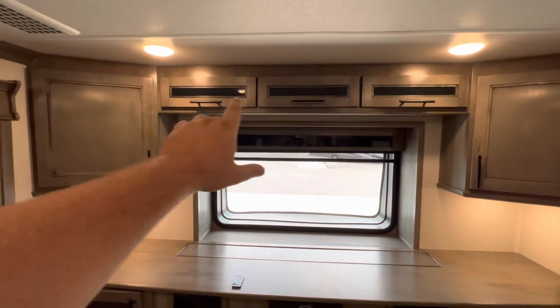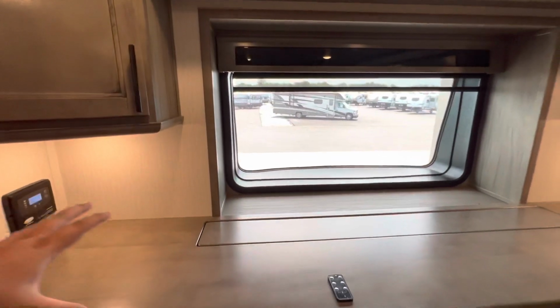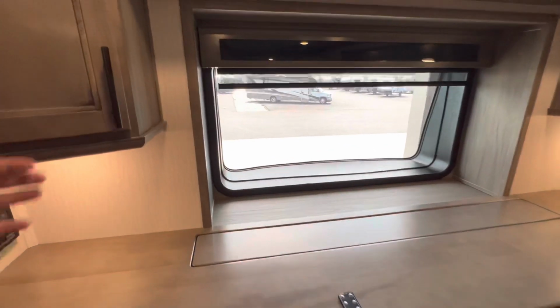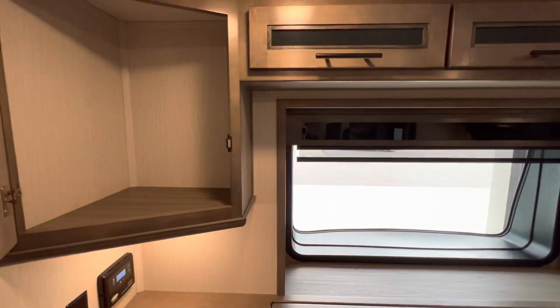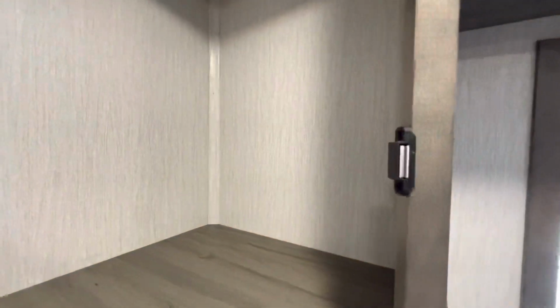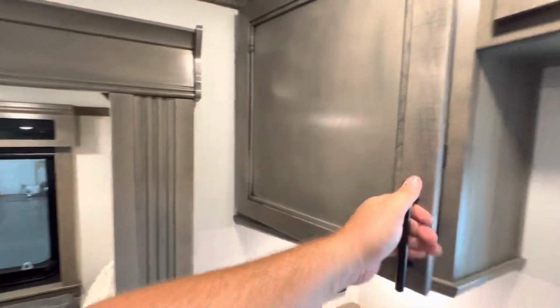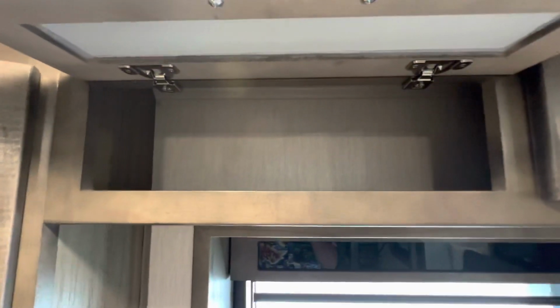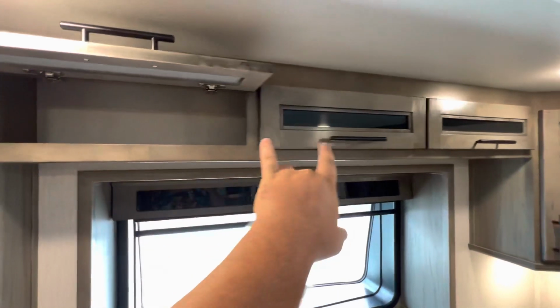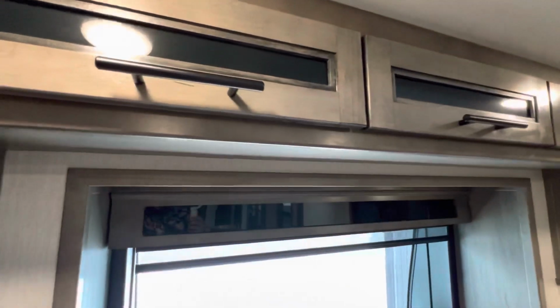You're also going to see there is storage all the way above and around, but you also have a lot of counter space when you take into account that TV's down. Left and right are going to look the same, so I'll show you on this side. You also get the magnetic latches on the Riverstone. Pretty cool. Soft close. Those stay up on their own. Again, a little bit uncommon with the RV, but these are all one piece with 3 different entryways. Soft close on even those.